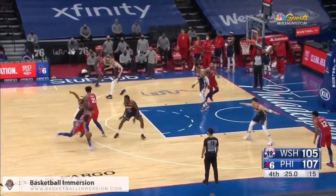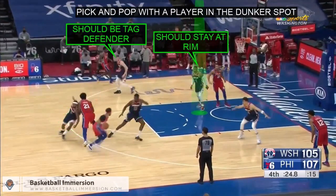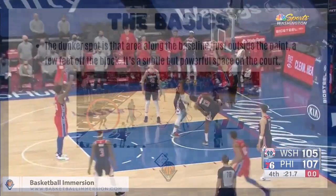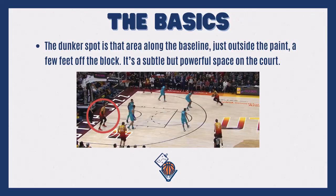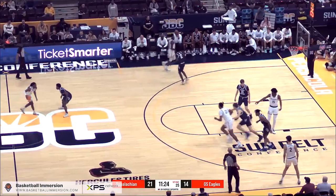What you're about to see are some of the best modern examples of how NBA teams use the dunker spot to create advantages in today's game. Let's start with the basics. The dunker spot is that area along the baseline just outside the paint, a few feet off the block. It's a subtle but powerful space on the court.